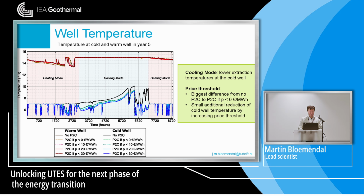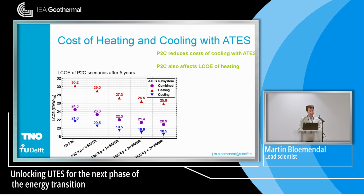Well, eyeballing temperature graphs is always nice, but we want to see the real numbers, of course, related to the cost of heating and cooling. Well, here you see how the power to cool also helps to reduce the levelized cost of energy, that is per megawatt thermal cooling capacity provided by the system. So these are still small, but also not negligible changes in the price. Again, these are preliminary results, so there are quite some limited hours here that we can actually charge still at those changes in price threshold. So there's room to optimize for, also if we, for example, use a higher capacity heat pump for this.